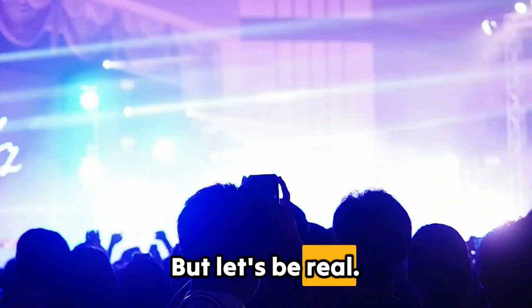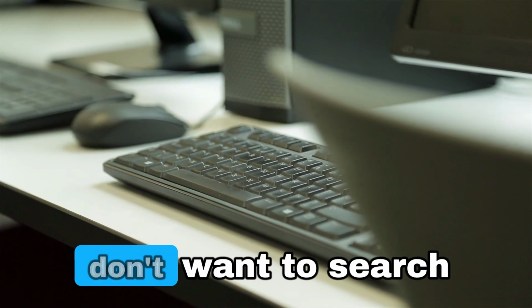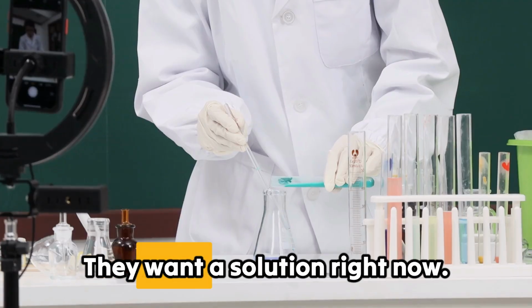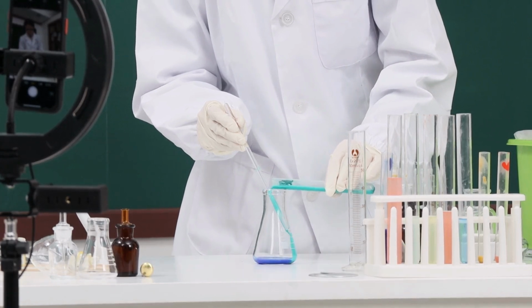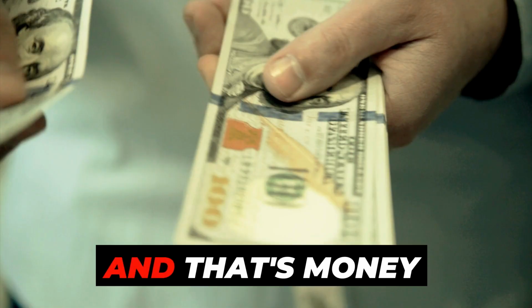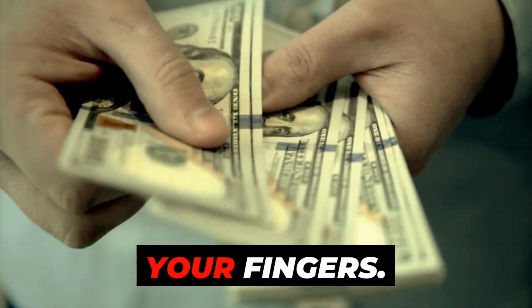Most tech repair shops still rely on walk-ins, referrals, or being listed on Google. But let's be real. When someone's computer crashes, they don't want to search through 10 websites and hope someone picks up the phone. They want a solution right now. If you miss a call or delay your response, they just move on. And that's money slipping right through your fingers.